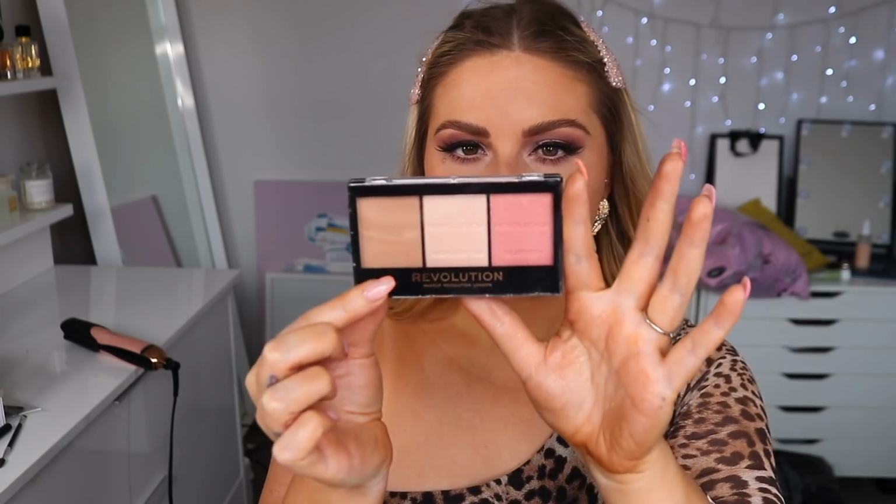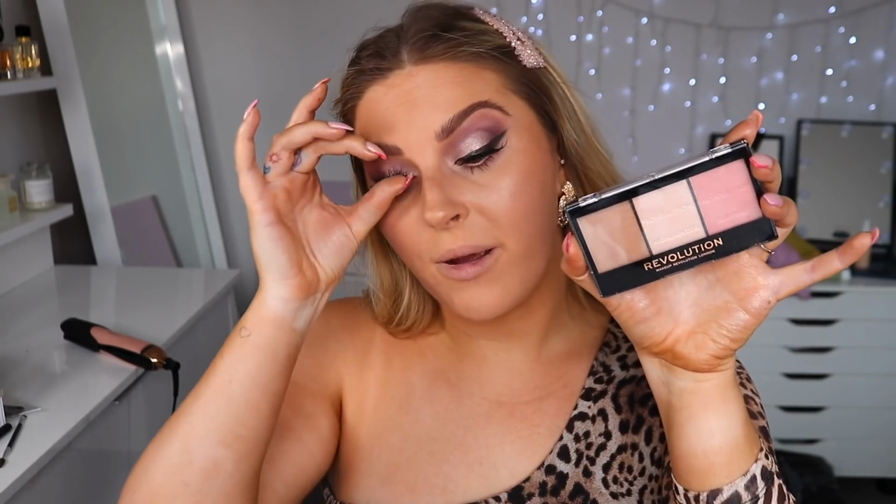Shimmerier. Okay, we've got this Revolution little palette. This is the Ultra Sculpt and Contour Kit in Ultra Fair. And I actually have different contour kits by Revolution, which I love and I've used a lot in my videos. So check out some more of my videos and you'll see that. I've never tried this particular one. So this goes for $6.95, which is very cheap.